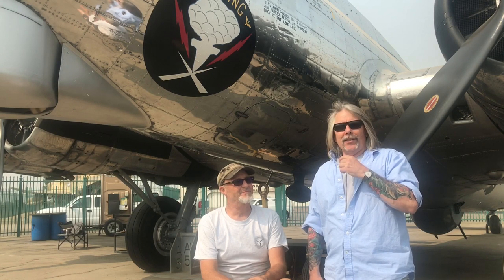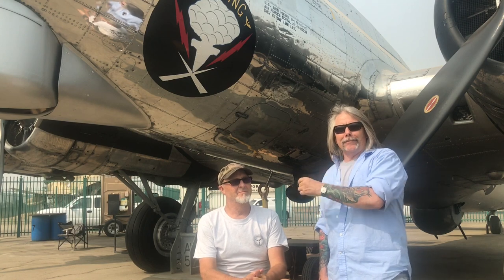Me and Neil have been working on this aircraft since Greg handed it off to us about 2 years ago. We're currently working on the inside of the aircraft to restore the radio operator room and the cockpit floors. Get those done first and then we'll continue on from there. I'm going to pass it on for a second to my partner in crime, Neil Walden.